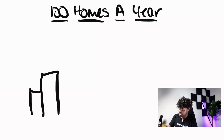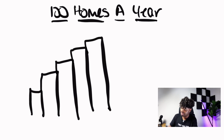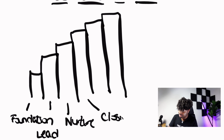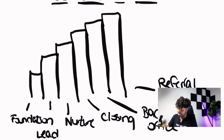What I had to do in order to sell 100 homes a year, I had to break it down into 6 pillars. I think that was the best way that I could get all the information to you. These 6 pillars, and I'm going to go through each one of them. It's going to start with the foundation. After the foundation, we go to lead capture. From lead capture, there is nurture, then there is closing, then back office, and lastly, the referral system. These are the pillars: foundation, lead capture, nurture your leads, closing the leads, back office, and referral system.